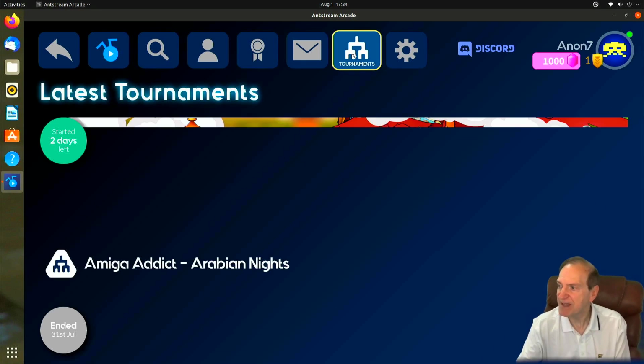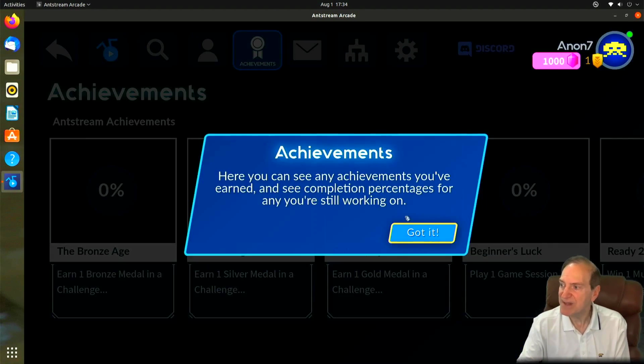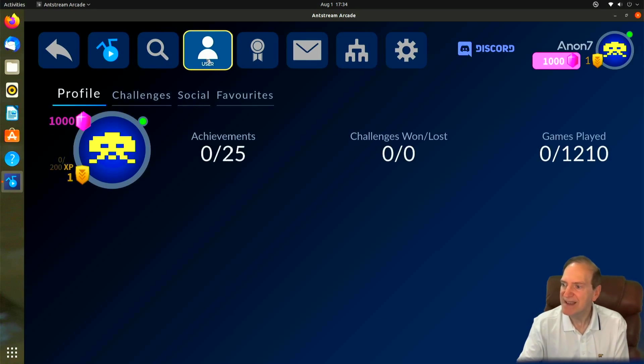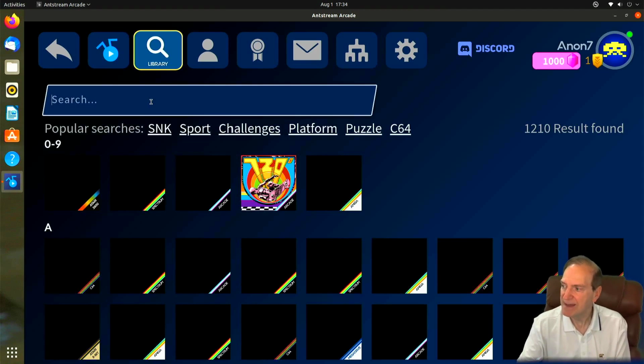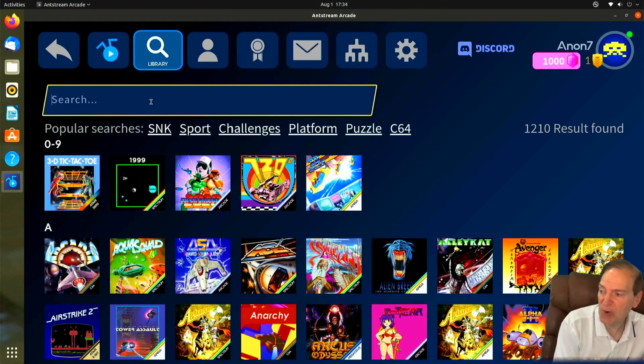Let's see what that thing is. Tournaments. So there's where you can get in there and play against other players. That's kind of cool. Messages, achievements, which I have none. And then I think these are your user settings. Nice. Search. So here's where you can find something specific. And let me just specifically search for, I don't know, like Defender again.